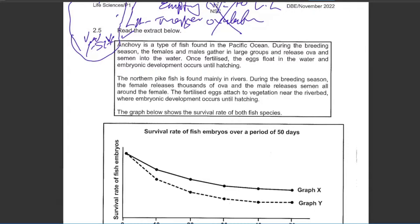So, okay, tell us. During breeding season, what happens? How do they increase the chance of fertilization? The female will release eggs, thousands, meaning that they produce a large number of eggs. It means that there'll be chances of fertilization. And then what about the male? The male doesn't just release eggs and go, but it releases sperms. It releases the semen.